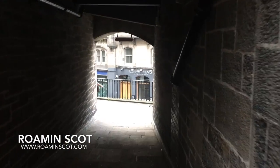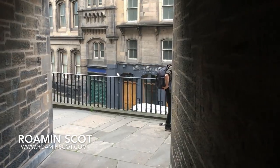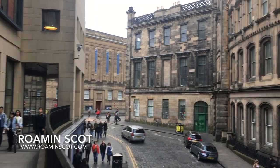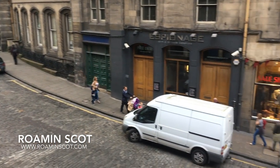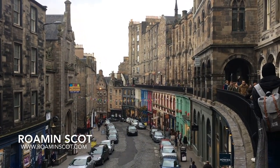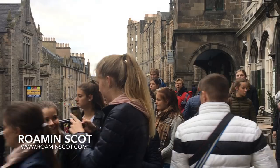This building behind me is one of the oldest buildings in the Royal Mile. Many hundreds of years old. I'm absolutely shocked about how many tourists are still in Edinburgh. So it just shows you something has changed. It's the Outlander effect, as we call it here in Scotland. All the tourist venues in Edinburgh are up by 40%. So thank you, Outlander, you've put Scotland back on the map again.